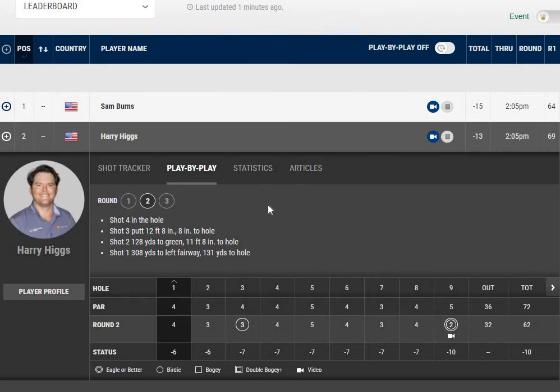He could not convert this approach to a birdie, but the ball was very close to the hole after the first putt, just 8 inches away. So it was reasonable to expect that his game this day would be very good.